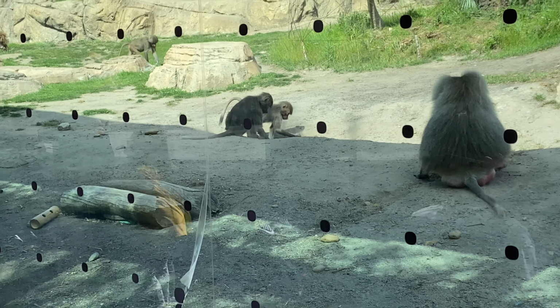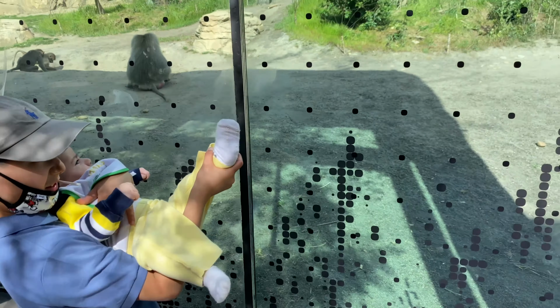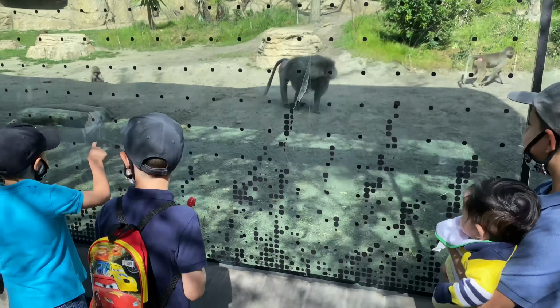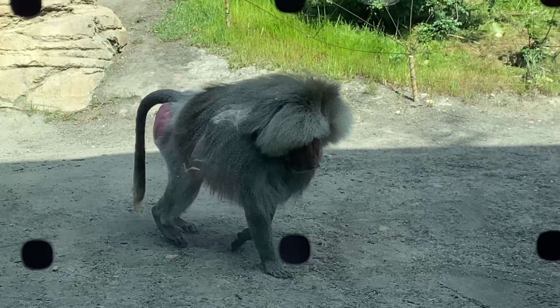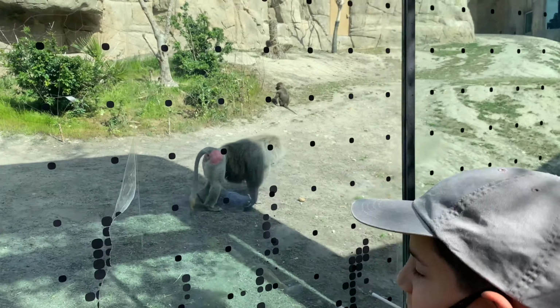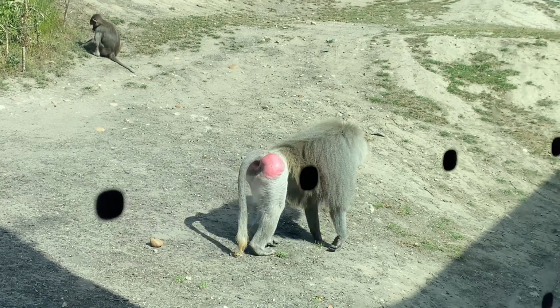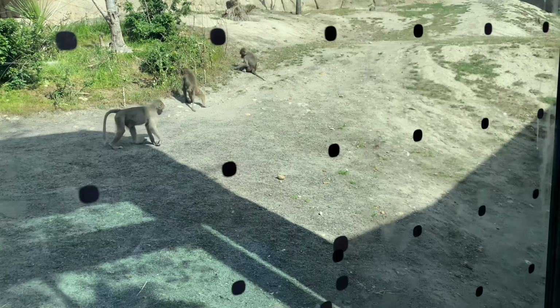That one is the daddy. These two are the small ones. And there's someone over there. I don't know what he's doing over there. I do the little one. Oh. Ew. Look at the babies. Yeah, they're falling.